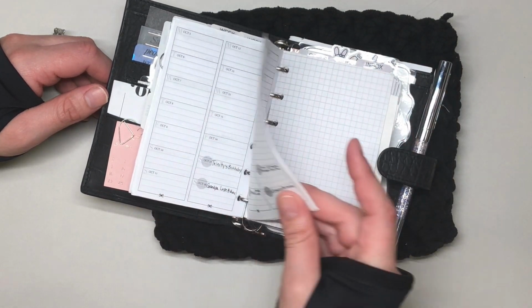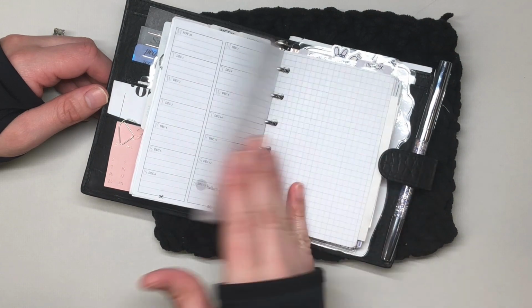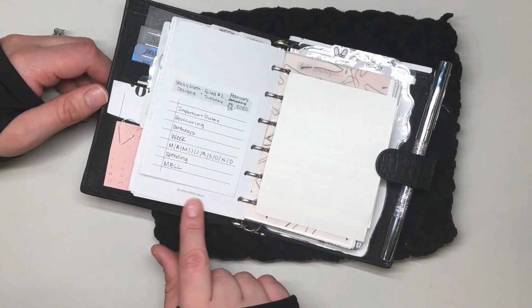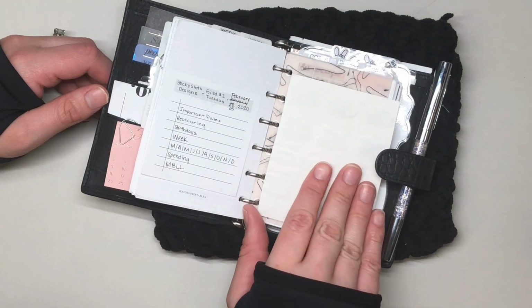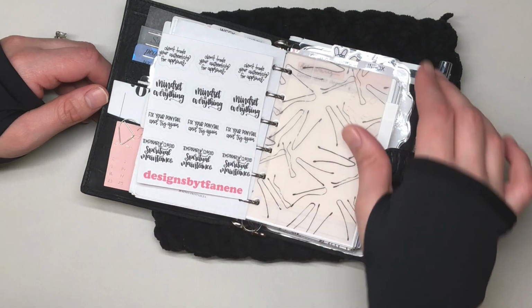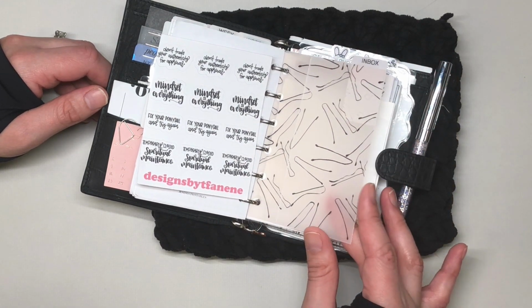Have the whole year in here, okay, the whole year of 2020. And Jasenia's plans. This is an order that I want to make from a shop that I like. Extra stickers from a shop that I love, Designs by Tiffany. You can find her on Etsy.